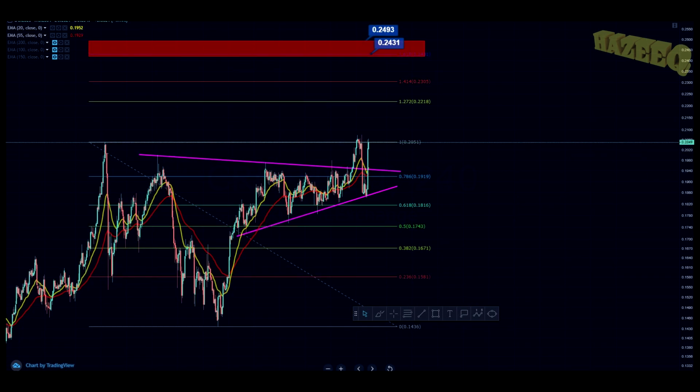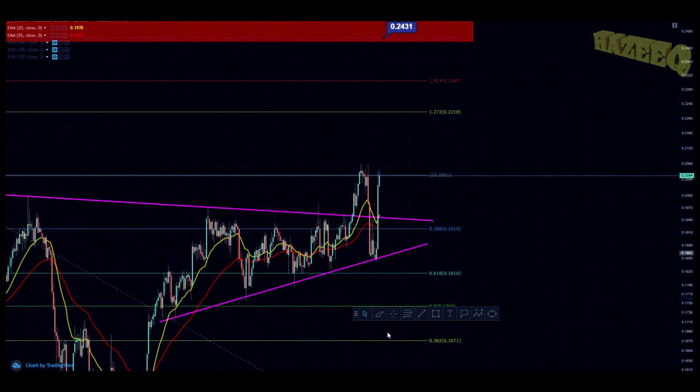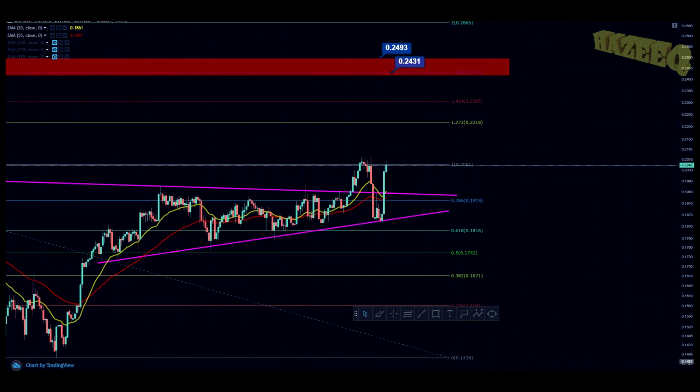Now on the 4-hourly chart, we're having an EMA squeeze over here. You can see that the 20 EMA is kind of bouncing off the 55 EMA, and that's acting as a bullish cross, and you can see we're hitting the previous swing high as resistance. Once we break through, you're looking at 22 cents as your next target.